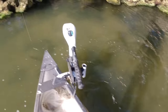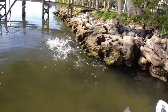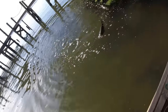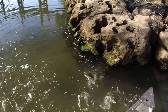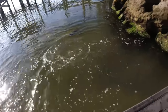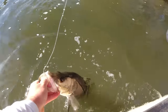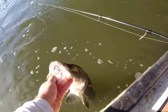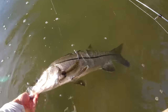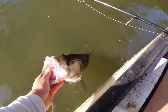Don't go into the trolling motor. It's a decent fish. Definitely a decent fish. Looks like he's about 24 maybe, 23. I'll measure him. My guess is 23. Nice fish. Got a good hook set too. Good first fish. To be honest, that's a good one to start off on. Beauty. Leave him here in the water for just a second, but pretty healthy fish. I'll lay him here on the ruler.